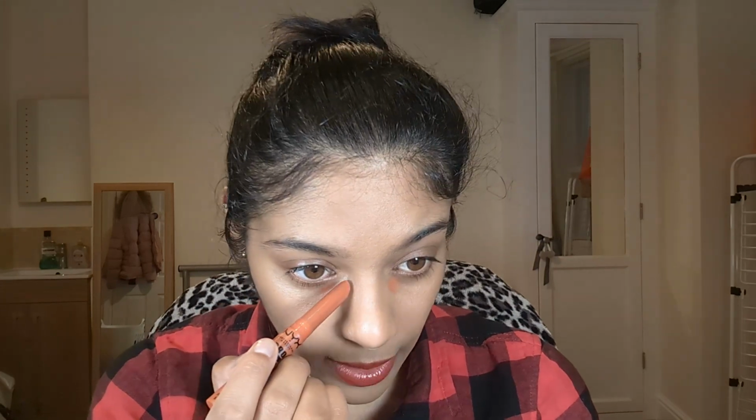I don't know how much to apply or how much we'll need to counterbalance it. With my skin tone, I feel like you can get away with orange colour correctors quite well, as well as a darker peach colour corrector. So this is definitely more on the orange side, even though it is called apricot. I think I was expecting it to be slightly lighter, but that's definitely an orange corrector. We're just going to go around my mouth area as well.